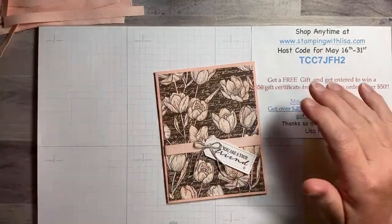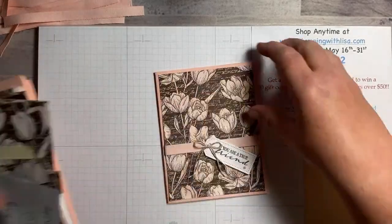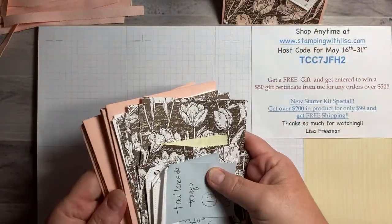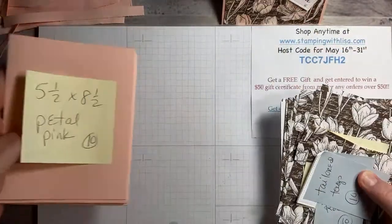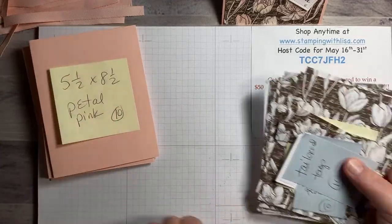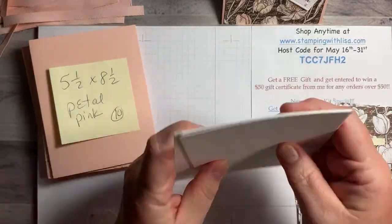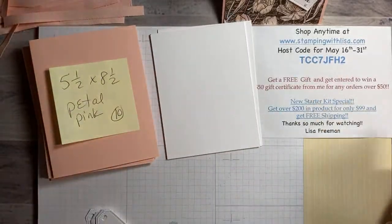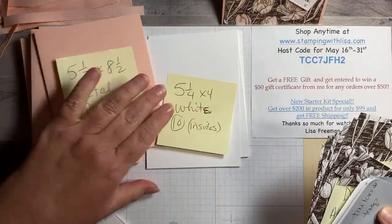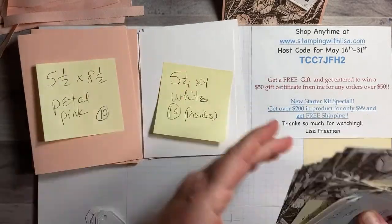Let's get started. All right, so we're going to do 10 cards, and I don't know how long it's going to take. Hopefully not more than 30 minutes. All right, so you need 10 of everything. So 10 pieces of 5.5 by 8.5 petal pink, and 10 pieces of 5.25 by 4 white, and that's for the inside.